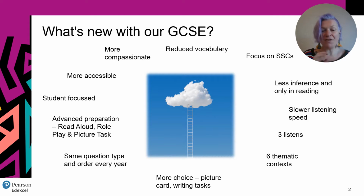The fact that we've got the same question type in the same place for the same number of marks every year. So if, for example, you look in the sample assessment materials and you see question 1 in the listening, for example, is a 1-mark multiple choice question with 1 correct answer and 2 distractors, it will always be like that. So that gives a uniformity and reliability to the structure, so students don't get an unpleasant surprise in the exam with a question type they weren't expecting.